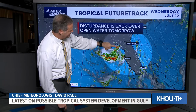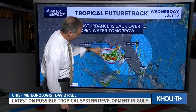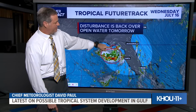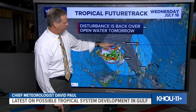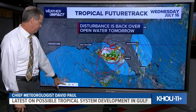And actually, as we look at this model run, look, the center is at least half exposed. Here's all the convection separated from the low-level center that's trying to develop. But if we don't get convection, thunderstorm activity, over that center, pressures won't drop. So it may still be that at sunrise we have an exposed swirl here with all the convection displaced off to the south by that wind shear that's cutting across the storm.